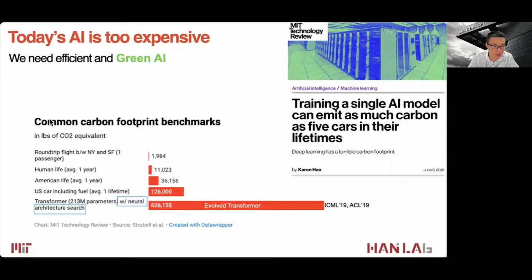So here are the common carbon footprint benchmarks. A US car, including fuel, is about 126,000 pounds of CO2 emission. But a transformer with neural architecture search, called evolved transformer, will emit as much as 600,000 pounds of CO2 emission. So we need to design efficient models that consume less computation for both inference and training.